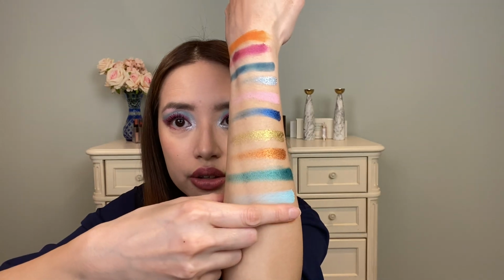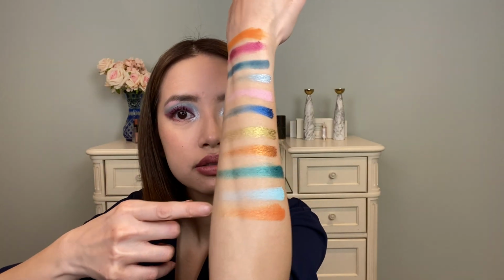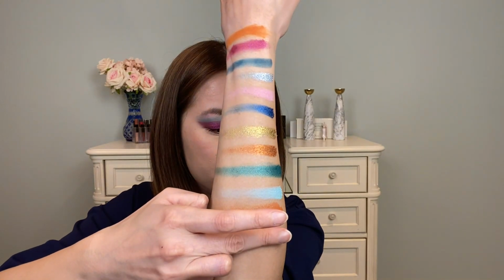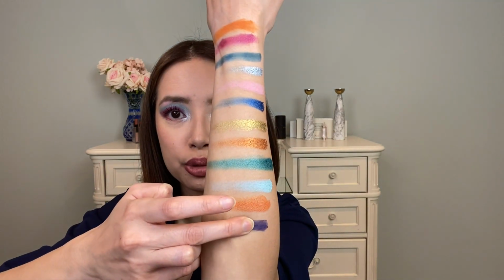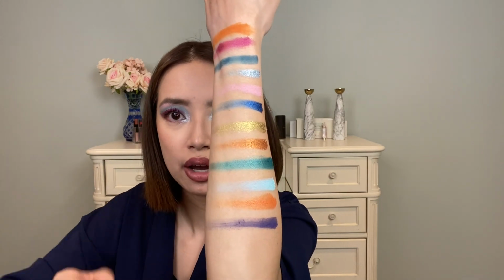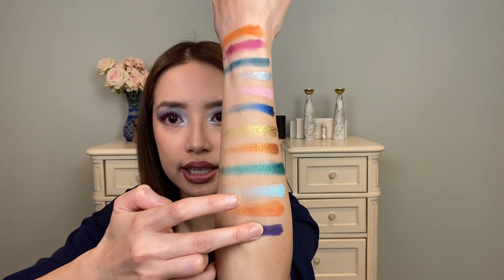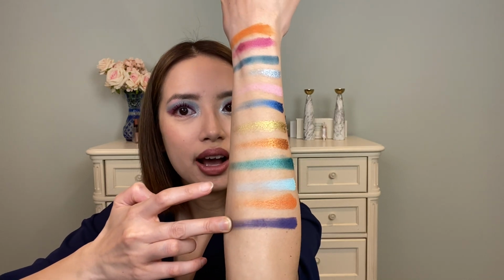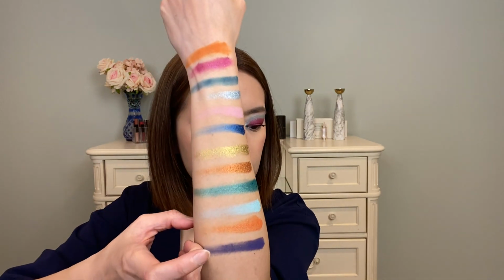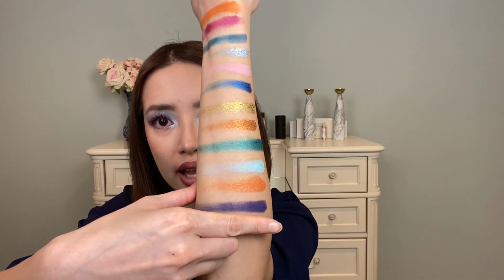Let's give that another application. And then we have Magic, a vibrant purple blue. This is also a cream to powder formula shade. Wow. Yes. The next is Aerialist, which I mentioned earlier. And Aerialist is a frosty pastel lavender.